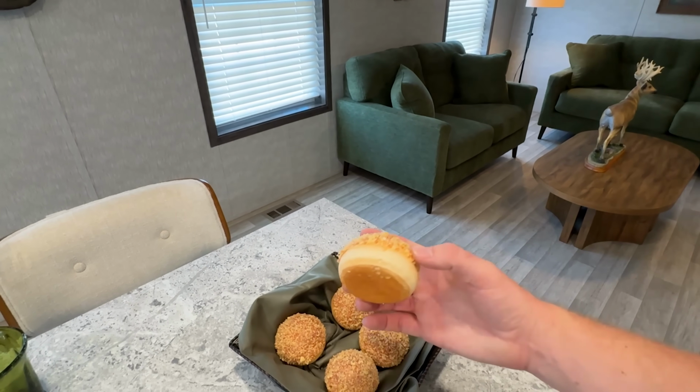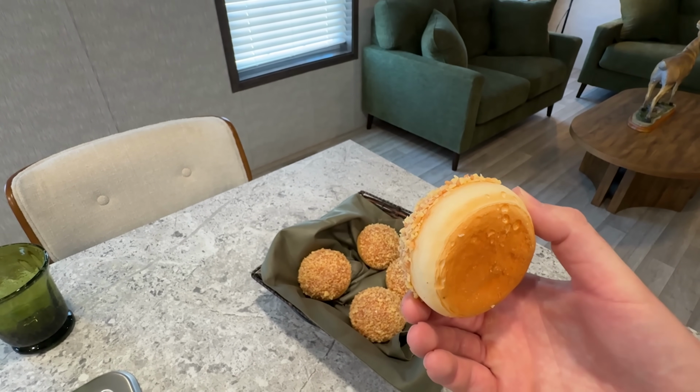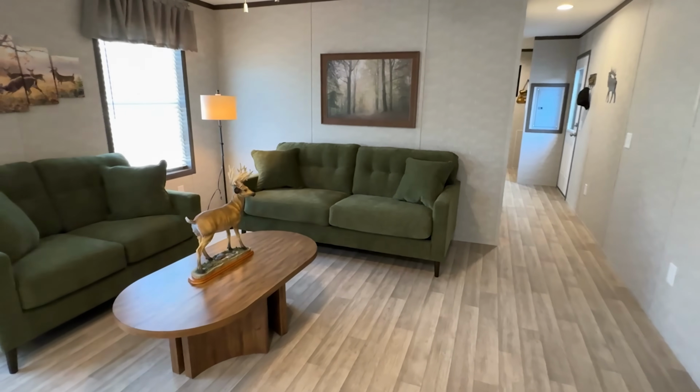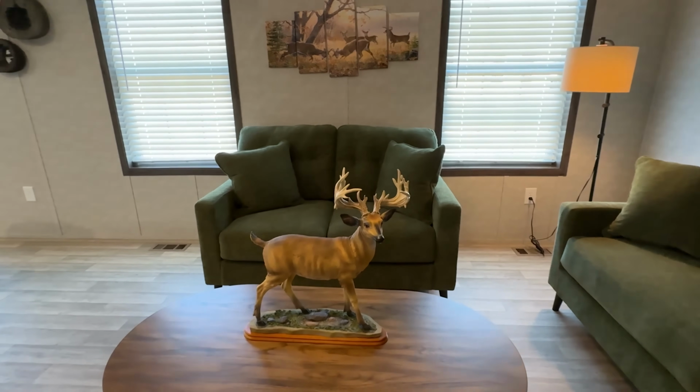What in the world? Now they make this stuff look so real. I really want to take a bite. I can't. That's for decoration. Let's get into the living room. I'm sorry. Now look at this bad boy. Holy smokes.